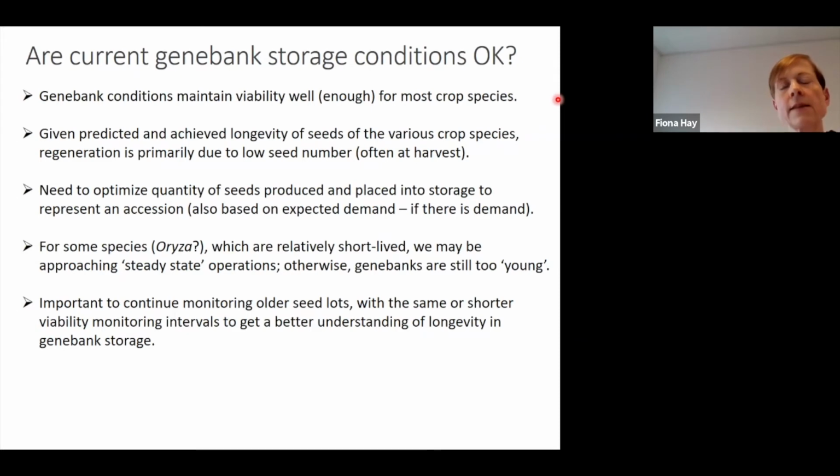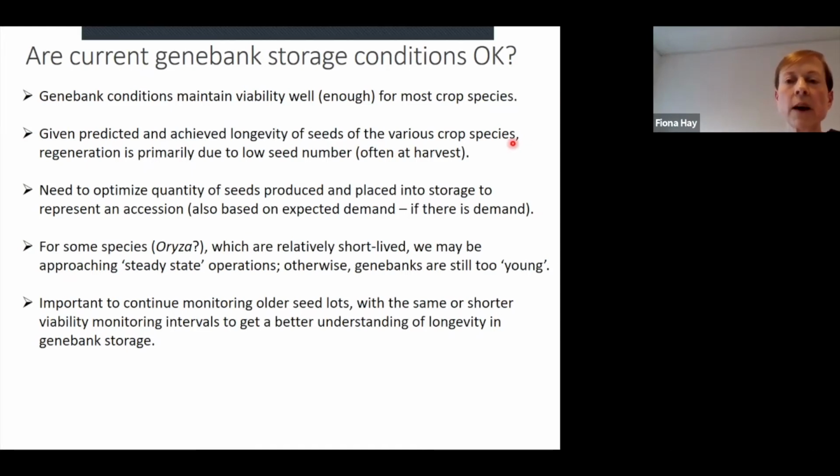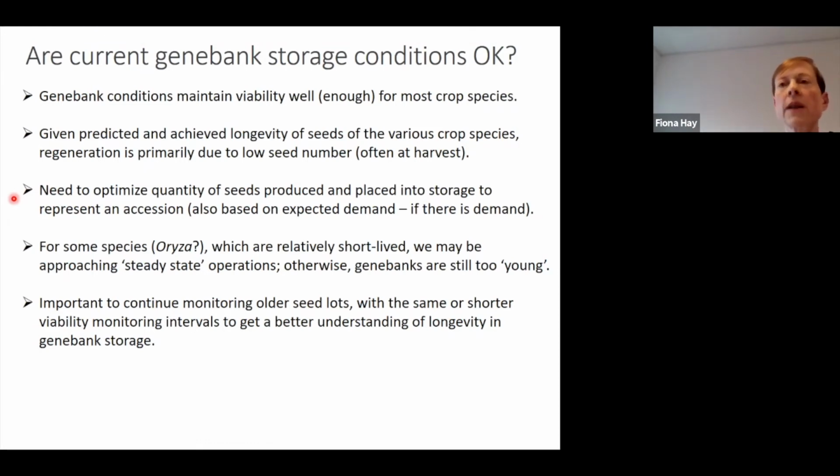There are quite high rates of regeneration at some of the CGIAR gene banks. And given the predicted and the achieved longevity of seeds of these species, this must be mainly due to low seed number. And there are various reasons why the seed numbers might be low. So there does need to be more effort to optimize the quantity of seeds produced and placed into storage. Some of the reasons might be that seedlots don't meet phytosanitary conditions. So that means that a seedlot has to be replaced, or you only get a few seeds that you can actually put into storage.